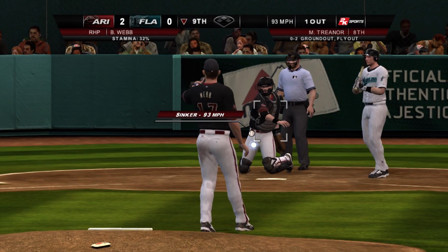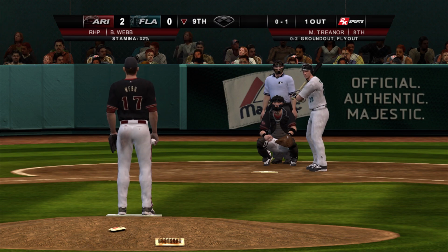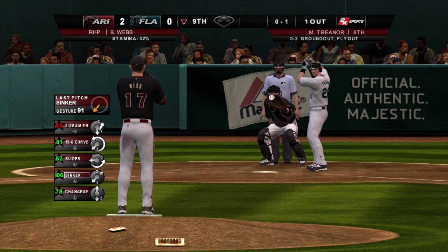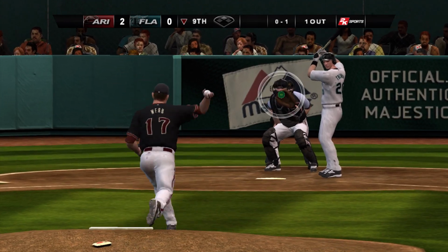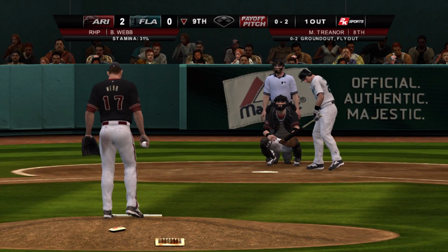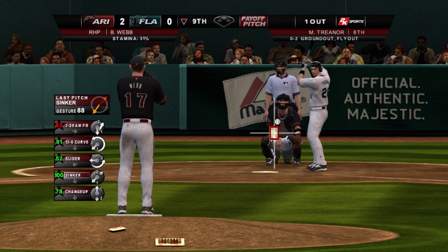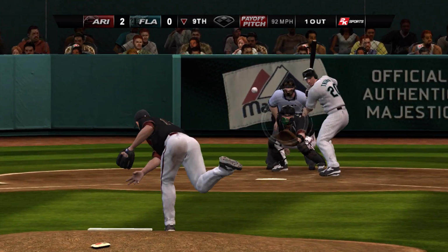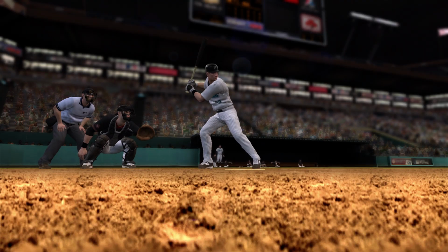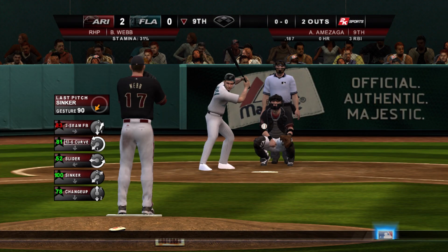Checked his swing, but it's in there. 0-1. He throws. The 0-1 pitch is a sinker in for a called strike. He kicks, he throws. Struck him out, and now he is just 1 out away from baseball history. And, John, you can feel the energy in this crowd. It doesn't matter who you're cheering for. Everybody knows they're witnessing baseball history today.